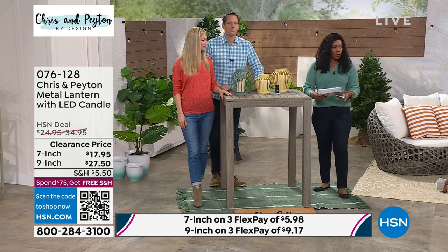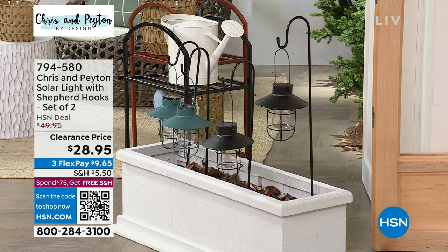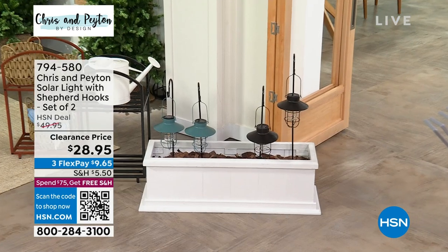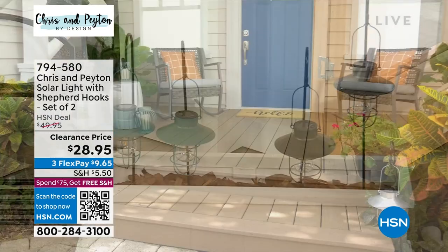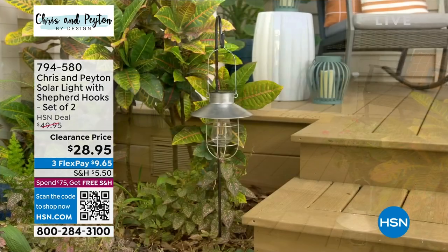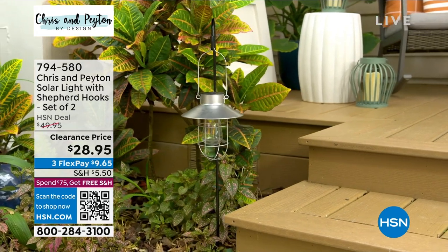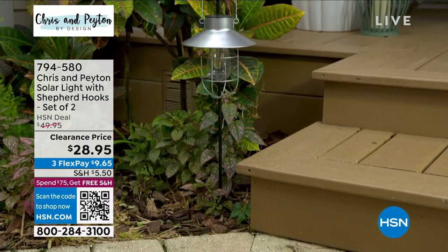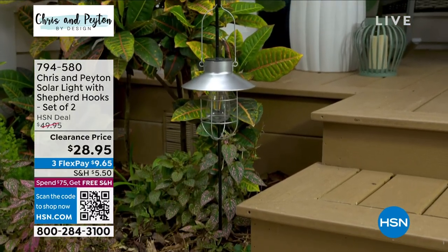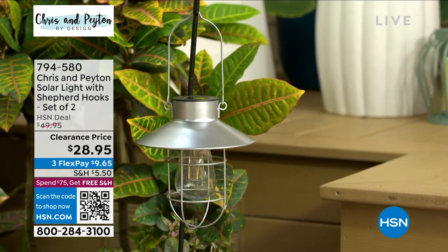We're talking about lighting here with the lanterns, but I wanted to share these with you. These are coming up in just a few moments. I just wanted you to see different ways that you can have beautiful lighting in your home. And these are solar lights with the shepherd hooks, and you're getting a set of two, either the sage or the stainless gray or the rubbed bronze. We'll see if we still have all three options. But these are really beautiful, and you can see different areas where you're going to use them. Just make sure that they have that sunlight, because that's where the light source is coming from. So enjoy those.